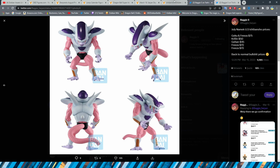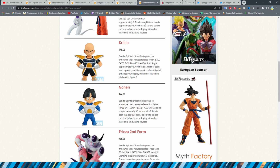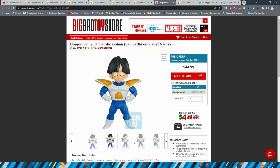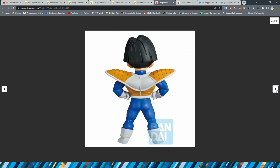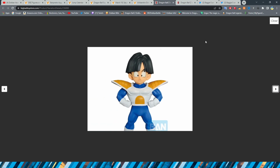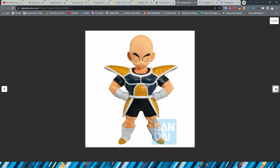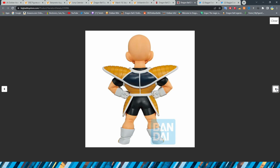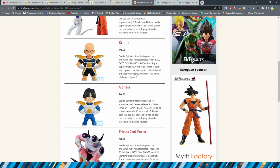So that is definitely pretty cool. I guess let's take a look then at Gohan and Krillin, since they don't. I mean, to be fair, what do you expect for these guys? It's pretty much what you would think, right? Obviously, the other figures in this set have a lot more to their design. Of course, it's basically just the back of their armor. It's not really too much to write home about.